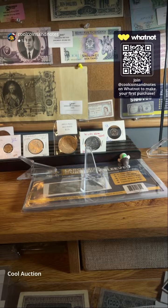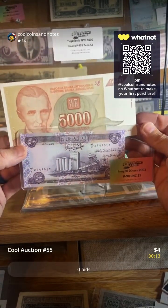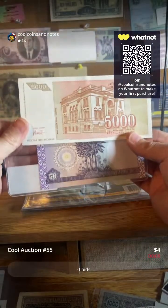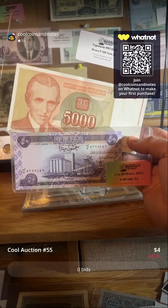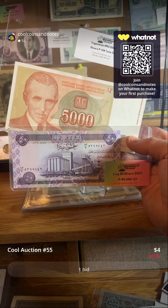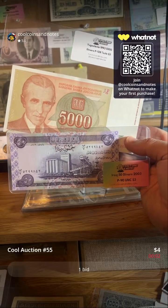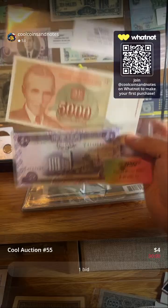All right, next up, let's do another lot. We're going to do Tesla and an uncirculated 50 dinars 2003 Iraq. So you've got a 93 Serbia 5,000 dinar and then an Unc Iraq down there. So 50 dinar. James takes it. Thanks, James.